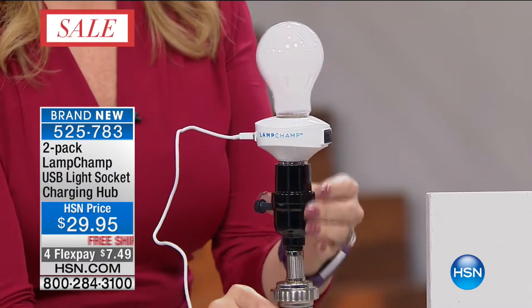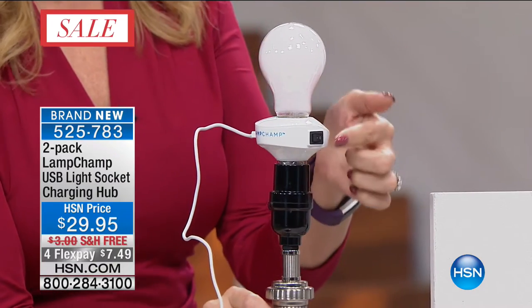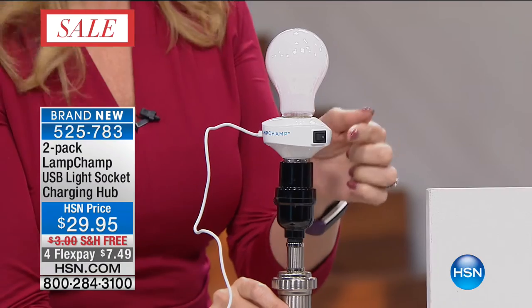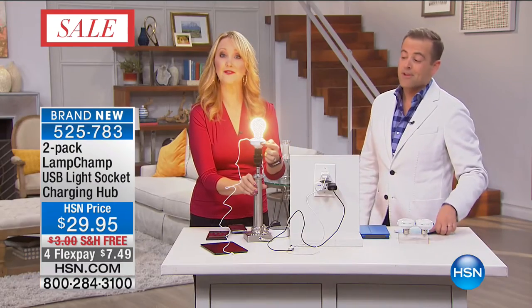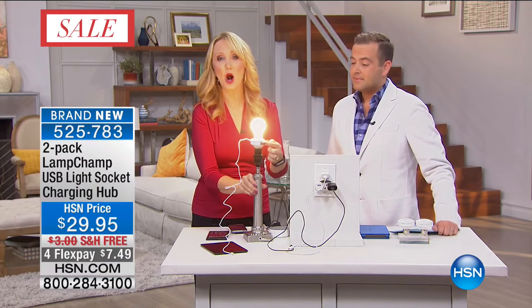And then here's what I love about it, too. When you want to turn on the lamp, I think this is a much more convenient option than the lamp switch. All you do is simply touch a button right there on the side of the Lamp Champ, and now you've turned your light on. I love that.